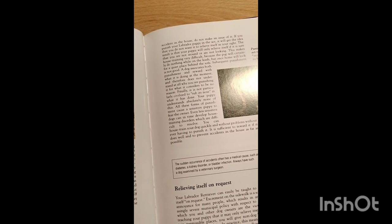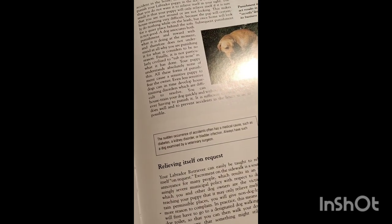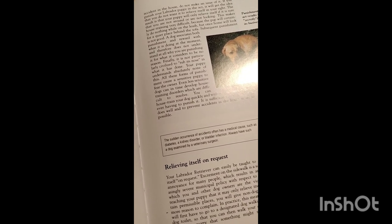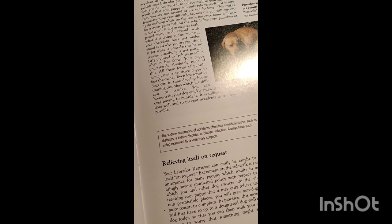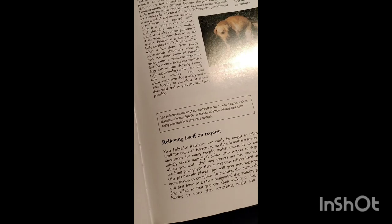You can house train your dog quickly and without problems without ever having to punish the dog. It is sufficient to reward the dog if it does well and to prevent accidents in the house as far as possible. The sudden occurrence of accidents often has a medical cause, such as diabetes, a kidney disorder, or a bladder infection. Always have a dog that has accidents examined by a veterinary surgeon.